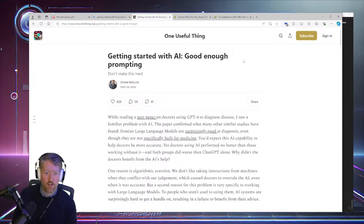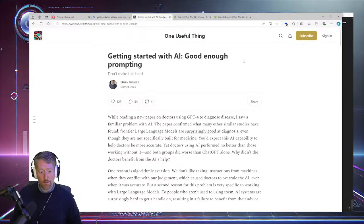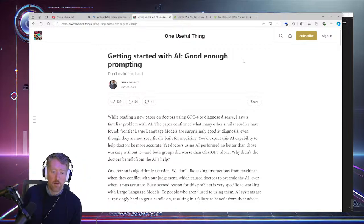Okay, so while reading a new paper on doctors using GPT-4 to diagnose disease, I saw a familiar problem with AI. The paper confirmed what many other similar studies have found. Frontier language models, large language models, are surprisingly good at diagnosis, even though they are not specifically built for medicine. You'd expect this AI capability to help doctors be more accurate, yet doctors using AI perform no better than those working without it. And both groups did worse than ChatGPT alone. Why didn't the doctors benefit from the AI help?